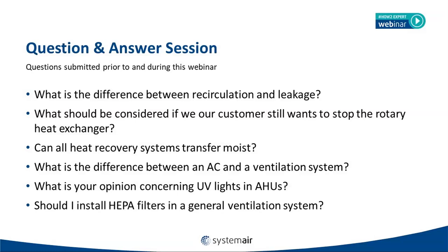Yes. Another kind of heat recovery system is the runaround coil system. It's a mixture between recuperative heat exchangers and regenerative heat exchangers. This kind of heat exchanger is not able to transfer any moisture between return air and supply air.